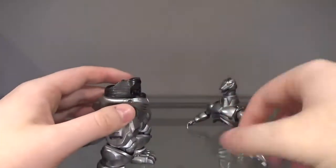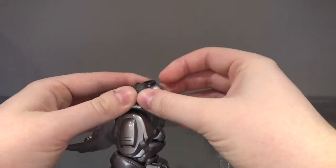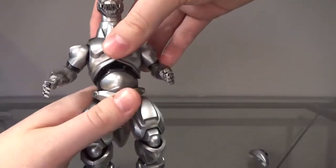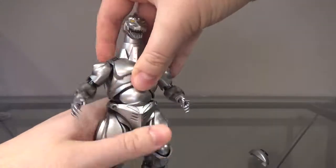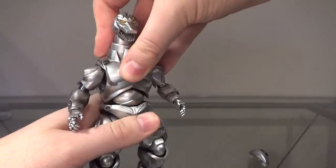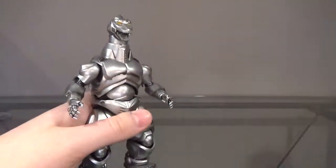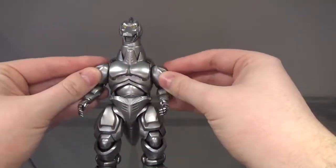But now this is the part that I'm a little worried about, trying to get it back on, because, again, I don't want to break this thing on camera, so I'm just going to try to be as careful as possible. Just want to make sure everything's lined up. Alright. So, yeah, that's that. Now, for the main attraction.